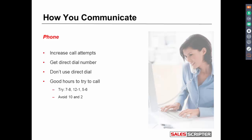Get in your power dialing mode first thing in the morning when you might not typically be, because that's when a prospect might be sitting at their desk in their sort of wind up mode and might be in an okay mood to answer the call.